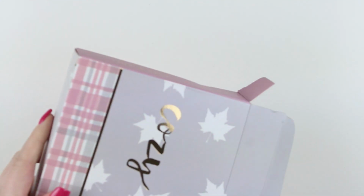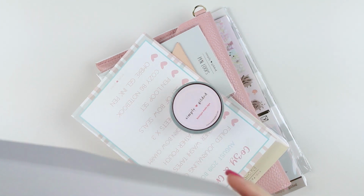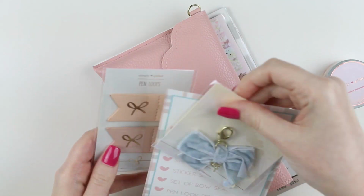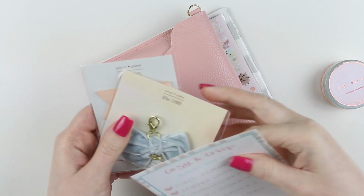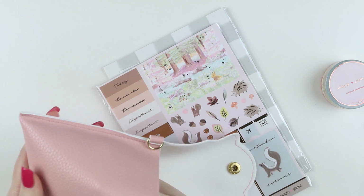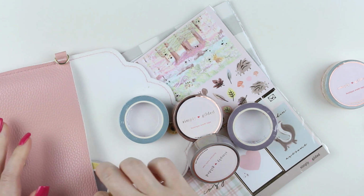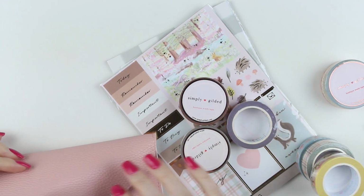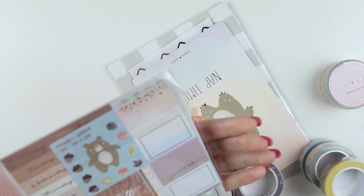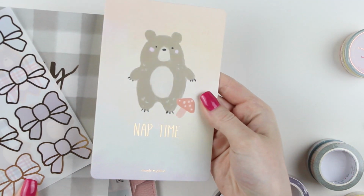So I got my Simply Gilded subscription box in, and I do have the 5mm add-on. It looks like there's pen loops and a little charm. I often only keep the washi, and then I pass on the accessories to someone else, though I might keep this pen. This pen's real cute. But I never keep the pouches or anything like that, and the sticker kits just really aren't my jam. Though this one is really cute, but I know I will never use it, so I will pass it on to someone who will. And I will keep this card.